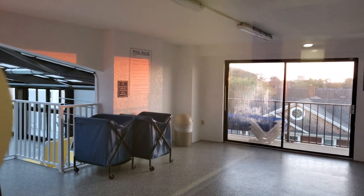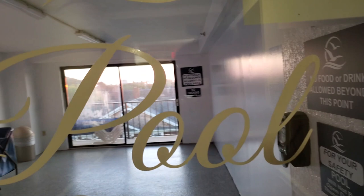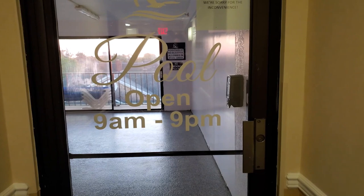It's locked. So it's saying it's closed for technical issues. So this is the pool area, what I can see. Alrighty, so it looks as if it's not going to be open either way. But they do have a pool here. I don't know if it's closed for the season or whatever, but they have one. It's just closed. I'm going down the steps.